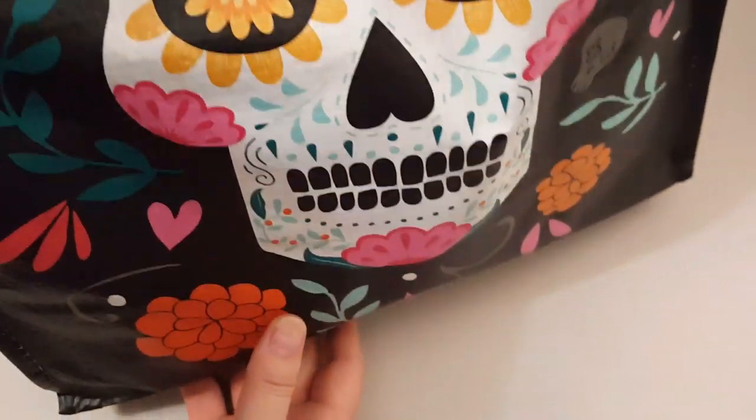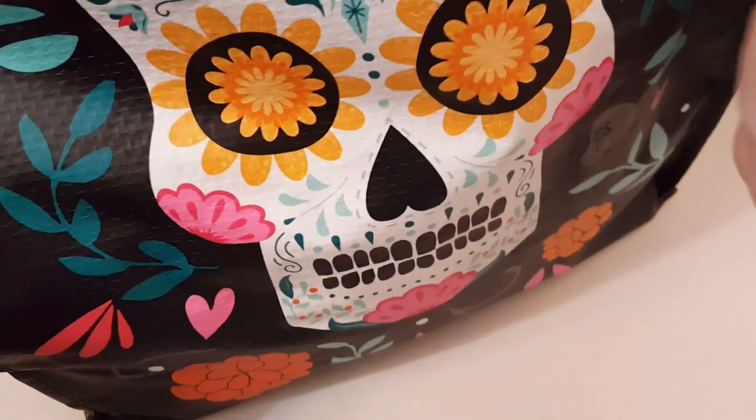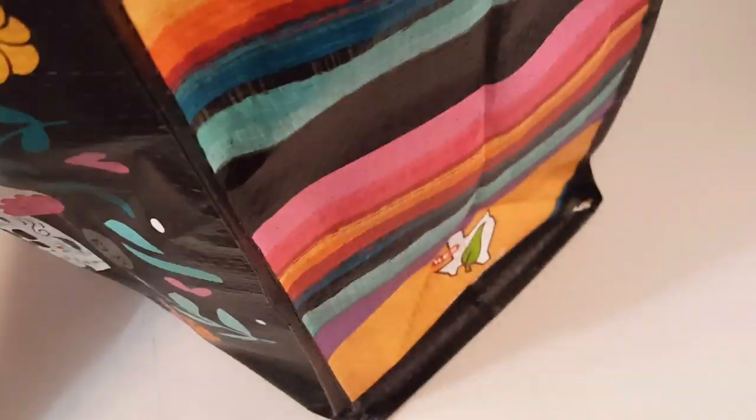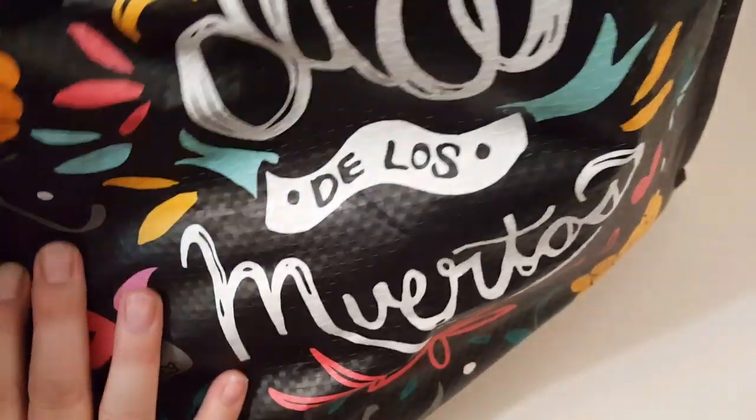Okay, so then I put everything else in this bag. This is a really cool bag. It's a reusable bag. I got it from H-E-B. Anyway, I just put all my stuff in there because I have already taken it out of the original sack.